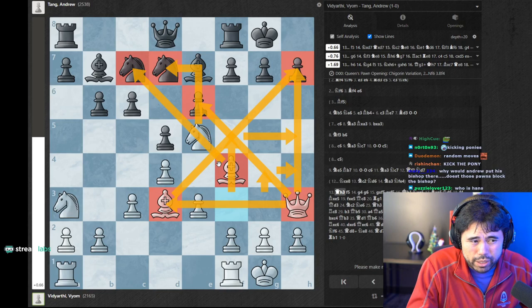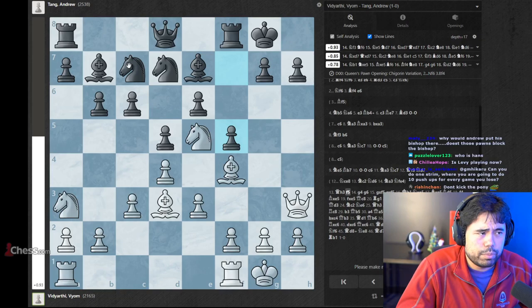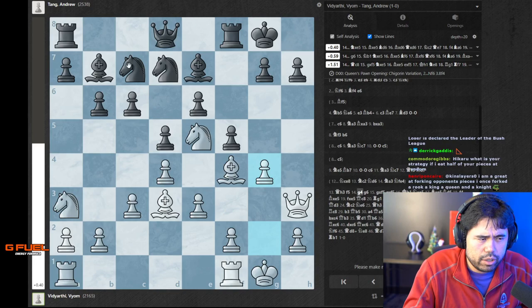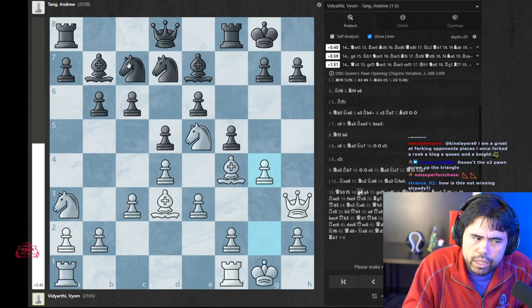So f5 played here by Andrew. Vidyarthi plays g4. Another move I like. Apparently, the computer doesn't love it, but I love the spirit. I love the aggressiveness from Vidyarthi here. Very much in the spirit. No fear. I'm going to go all in and try to win the game. So I really love the attitude.